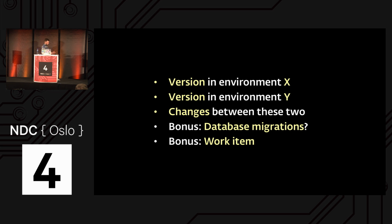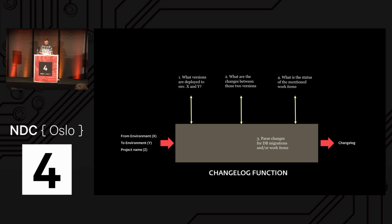And here comes in the kind of bonus where we have these DB migration hashtags, so we can find if there are any migrations in this deploy. And we also have some work items, so we can go to our work management system and fetch out some summaries, some statuses, and link everything up. So we get a smooth, nice list. So these are kind of the four things we're going to have to do inside our function. Go get the two versions, get the diff between them, parse them for migration and work items, and if there are any work items, which doesn't have to be the case, we go and fetch them.